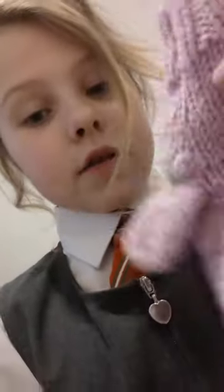Also, I had to record this video like 10 times because I didn't say this, but my mom is very, oh gosh, the mitten got stuck. My mom is actually very into crochet and knitting, and she knitted or crocheted this. It's a mitten, and I really like it.